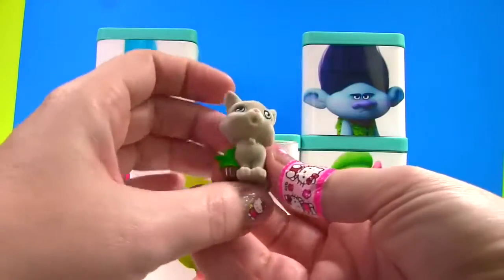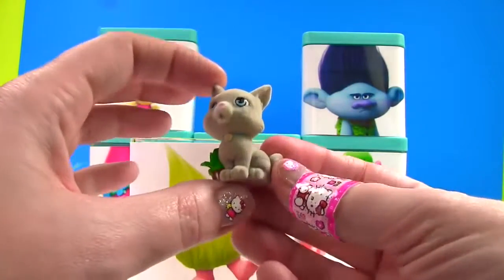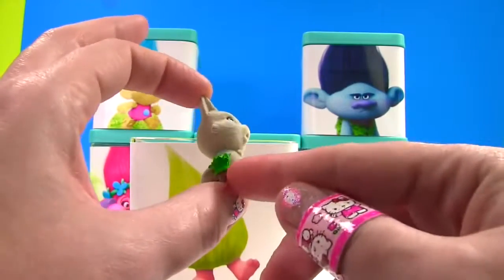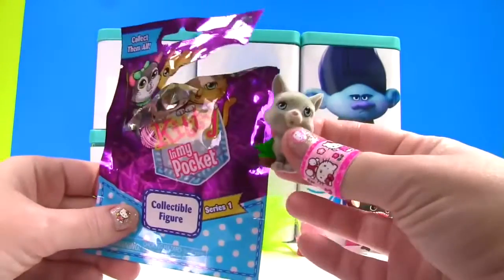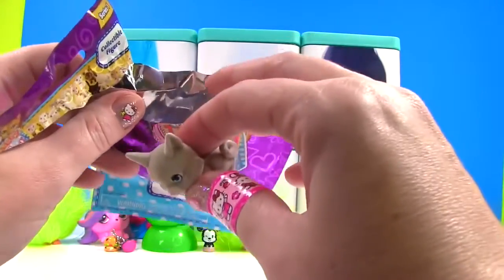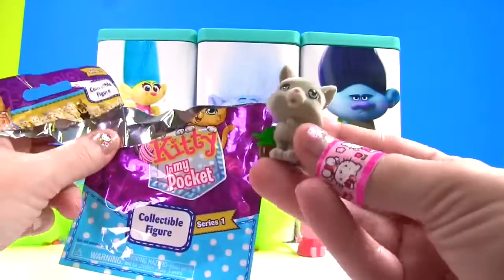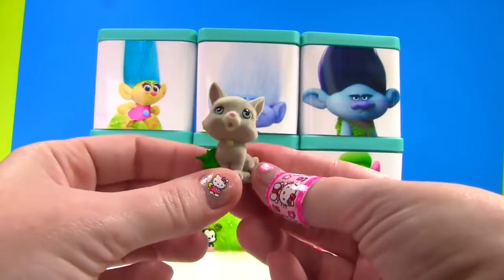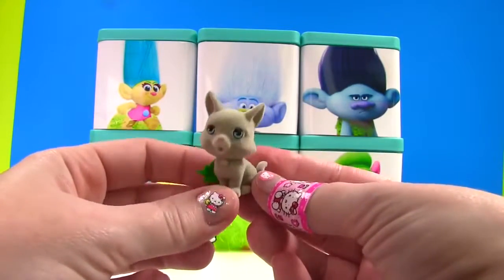Oh my goodness, look at this gray kitty. It looks like it's saying meow, meow. It has a little green plant next to it. And this is one of the Series 1 kitties where they did not have a collector's checklist, so we don't know this kitty's name. In honor of this show, I think we'll name it Trolley.